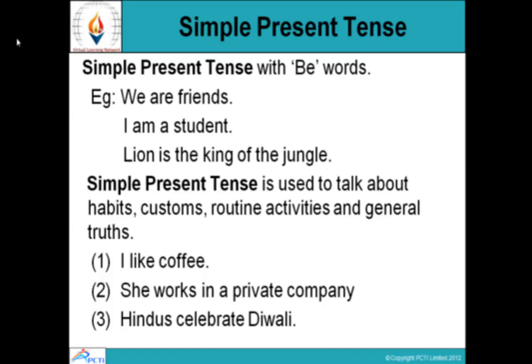Now, in action form, simple present tense is used to talk about habits, customs, routine activities, and general truths. I like coffee, a habit. She works in a private company, routine activity. Hindus celebrate Diwali, a custom. So simple present tense is used to talk about actions or activities which happen regularly as a habit, as a custom, as a routine. And they keep on happening irrespective of the time gap, as I mentioned earlier.